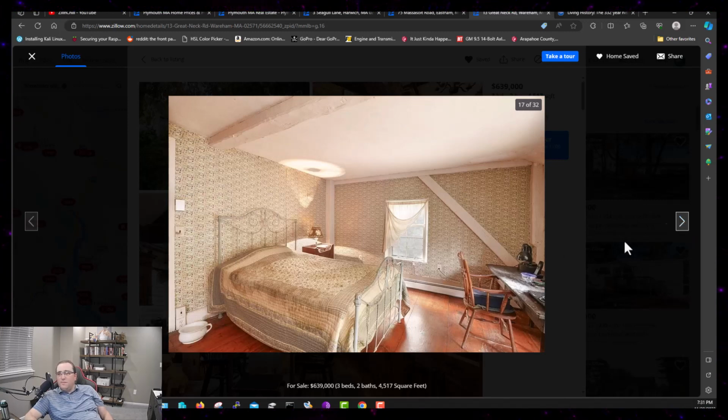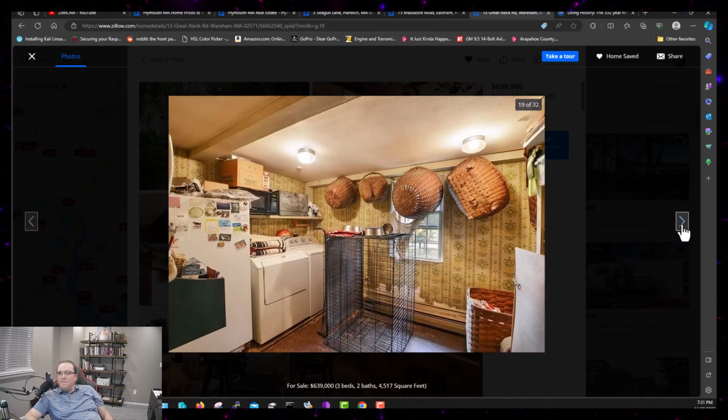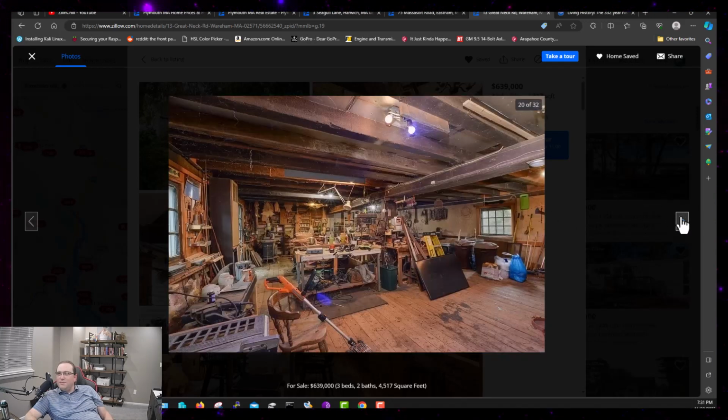That's a cool room. Again, chamber pot. Someone correct me on that, please. Let me know if I'm wrong on that. Really nice bedroom. I would kill for a green room. That's just me. Got a laundry room. So nice to have some modern appliances in the home. Really cool workshop down on the first floor.